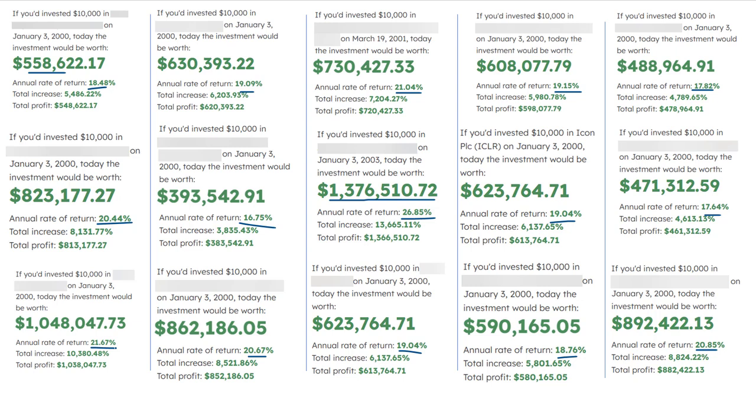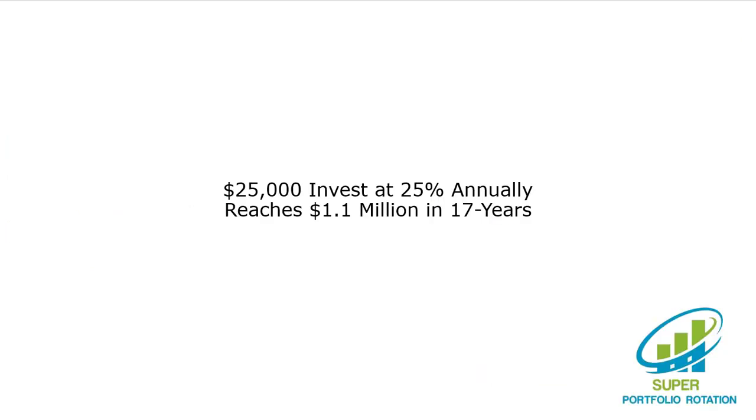Now, whether they'll continue to reproduce that or not, obviously we don't know, but that's one of the reasons why you diversify. That's why we have such a large group of quality stocks. And again, we're not buying and holding. So you're not in all 150 plus stocks at any given time. And I'll get to that more in a minute. But nevertheless, if you have more than $10,000 to invest, if you invest $25,000 and you're able to achieve a 25% annual return, that $25,000 turns into $1.1 million in 17 years.